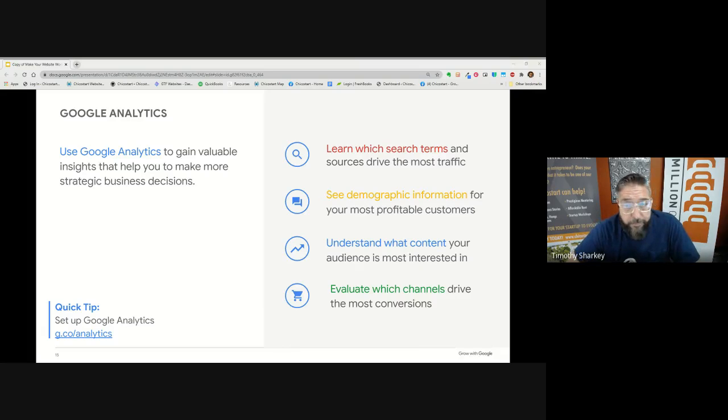I see a few different things we could do there. And understand what content your audience is most interested in. Evaluating your traffic can help you identify who is and isn't finding your page content to be useful, and it can also drive your decision making when it comes to the content you decide to highlight and not to highlight on your website. We can also evaluate which channels drive the most conversions. Understanding where your traffic is coming from and what drives conversions on your website will help you make smarter advertising and content design decisions.